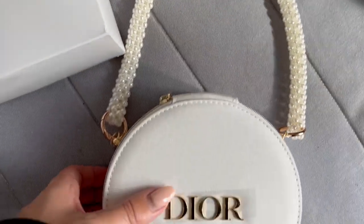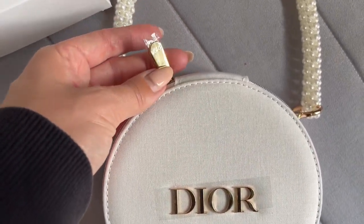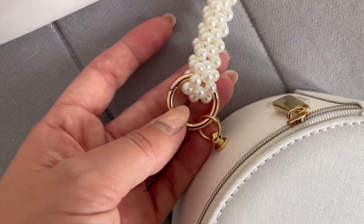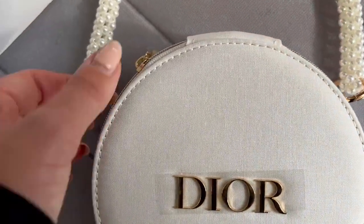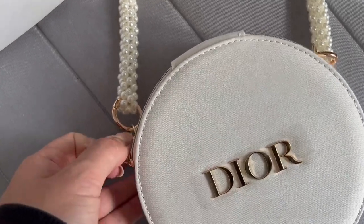How cute is this? It's kind of like a linen-y fabric. Still got the plastic on, even on the zip and everything. I don't think the strap came with it though, because it's got rose gold on this bit here and gold here. So that's kind of annoying that they don't match. At least I don't really care. I like it, but yeah, I don't know. Do you think other people would notice that?